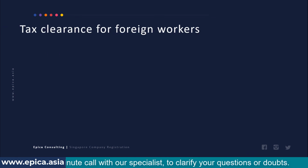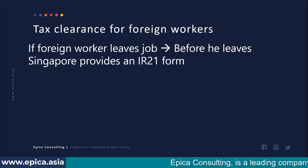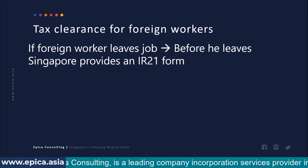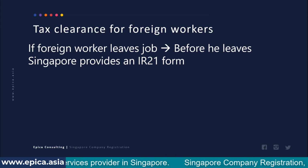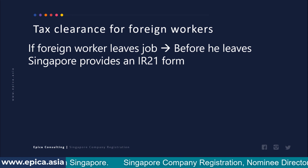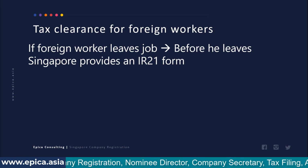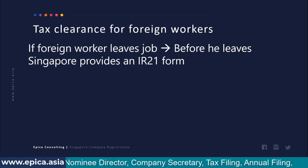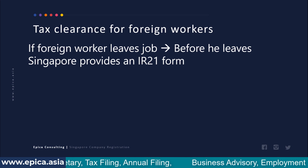And the last thing that you need to ensure in case of foreign workers is, if a foreign worker is leaving a job and going back to his home country, then before he leaves Singapore, he provides an IR21 form to you, tax clearance form. So what happens is, if the employee is leaving somewhere in between the year, then IRAS does not know that the employee is going to leave the country, and they have not done any tax assessment for this employee. So there is a risk that this employee may go back to his home country.